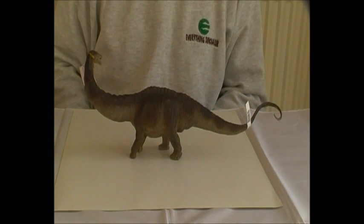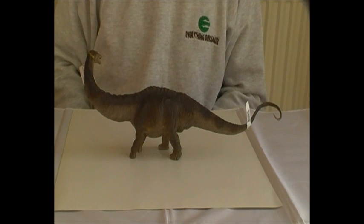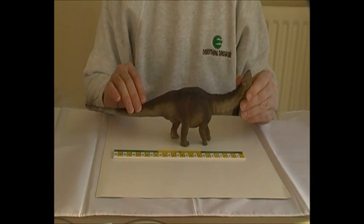New for 2015, and one of two new replicas in Papo's prehistoric animal replica range, is a model of a young Apatosaurus, part of a trend by the French manufacturer to depict juvenile versions of dinosaurs, after the introduction of the young Triceratops last year. And what an amazingly detailed Apatosaurus model it is!